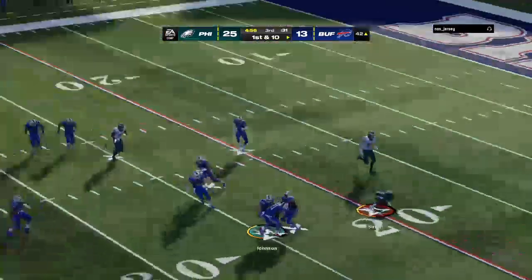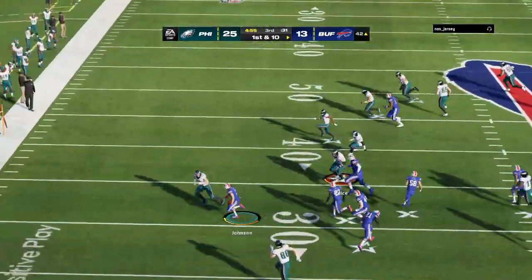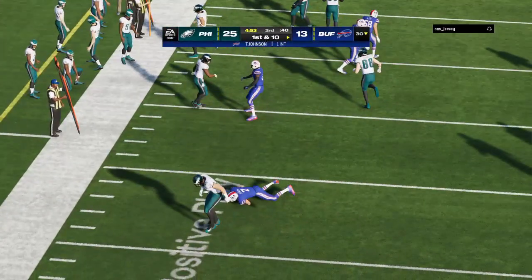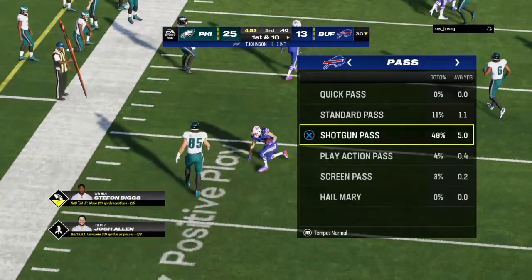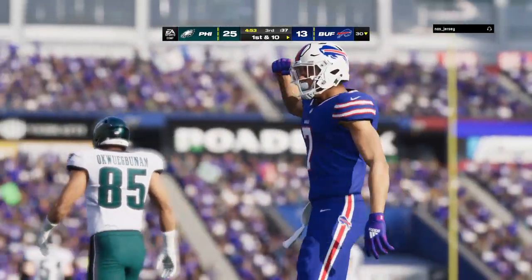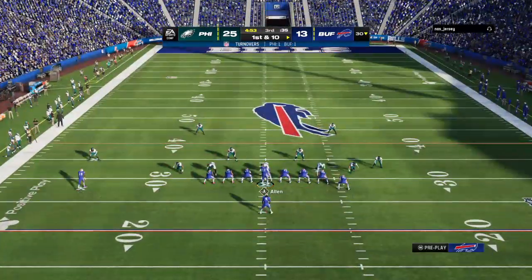Oh, that's into a sea of bodies, and it's intercepted. Teron Johnson able to pick it. And the Bills are going to take over at their own 30-yard line. Not the way you envision things to start out the third quarter. One play and already a turnover.